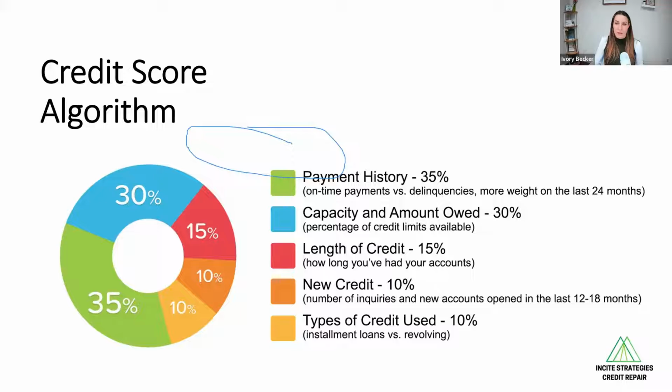Payment history is going to be the biggest overall factor influencing credit scores. I think that's pretty self-explanatory. Most of us know that if you have a late payment, it's going to damage your score. So anything derogatory can be late payment history, a charged off account, a bankruptcy, foreclosure. I think everybody understands that.